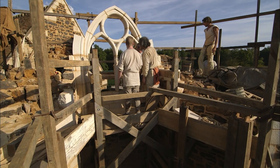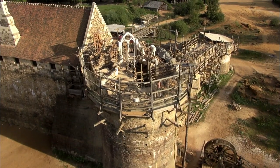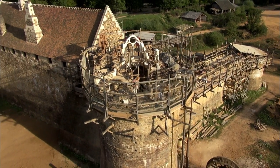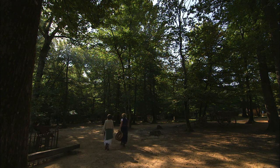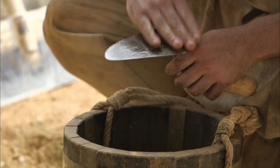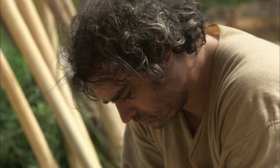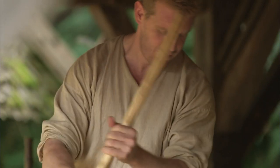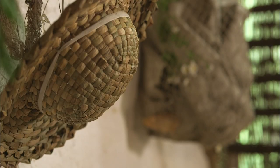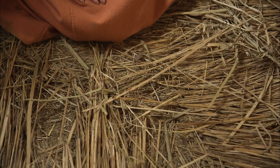With the window finished, the team's time at Guédelon is coming to an end. The seasonal nature of castle building meant many of the workers were itinerant, moving from place to place and seeking other employment in the winter months. All that's left to do is to tidy the site and clear the hovel. But with 13th century accommodation so sparsely furnished, there's not much to pack up. Ruth just needs to clean the floor.